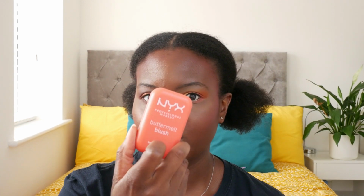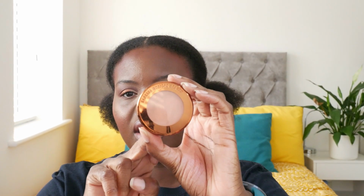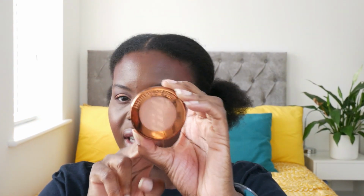But it's just interesting to me that I've reached a point where I'm looking at makeup, and it's not actually the eyeshadow palettes that are exciting me anymore. It's the blushes, for example. It's the highlighters. I mean, this is probably not the best example, but even though I didn't necessarily love this product at first, it is quite innovative.